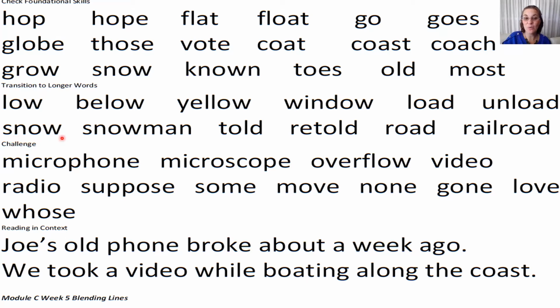Snow, snowman. Good. Old, told, retold. Road, rail, railroad. Great job. All right. Time for our challenge. We are going to do the first row of our challenge today. We're going to say each word with its syllables first, and then we'll blend them together. Ready? Here we go. Mike, row, phone, microphone.